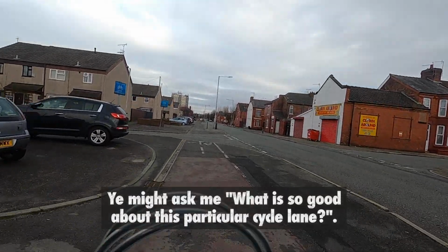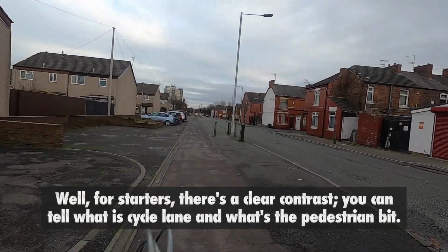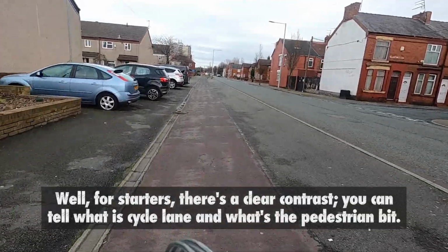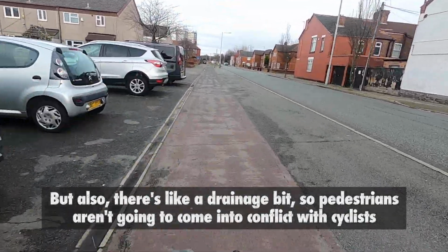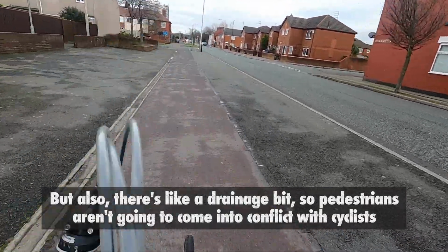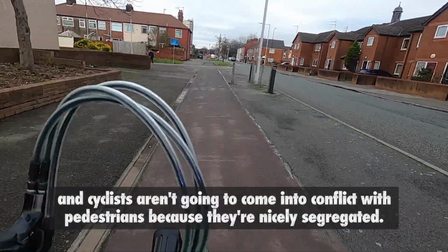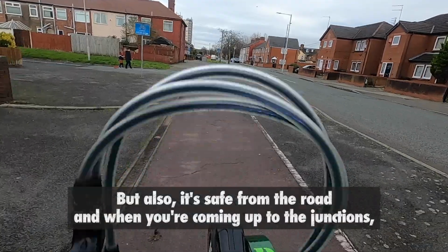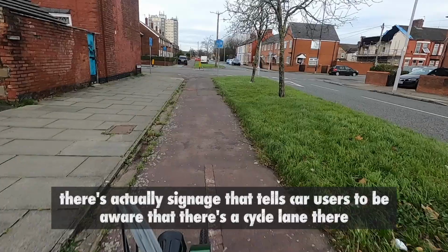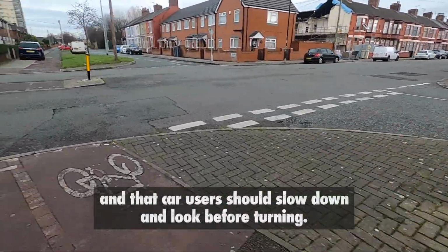You might ask me what is so good about this particular cycle lane. Well, for starters, there's a clear contrast. You can tell what's cycle lane and what is pedestrian bit, but also there's a drainage bit, so pedestrians aren't going to come into conflict with cyclists, and cyclists aren't going to come into conflict with pedestrians because they're quite nicely segregated. But then also it's safe from the road, and when you're coming up to these junctions, there's actually signage that tells car users to be aware that there's a cycleway there, and that car users should slow down and look before turning.